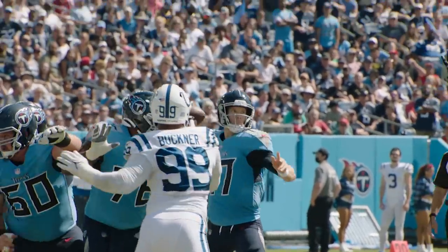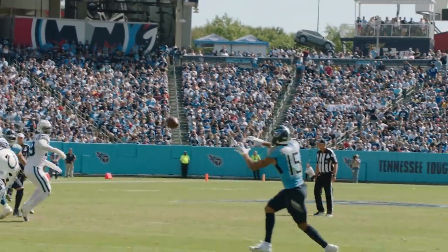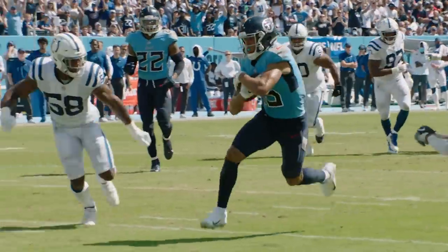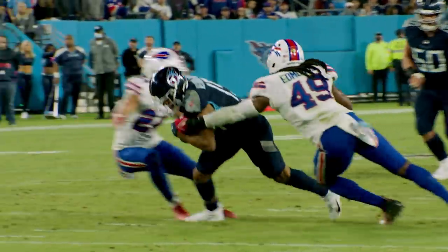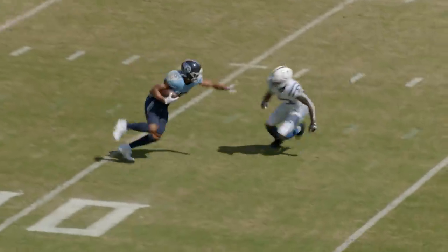Westbrook-Ikhina is on the field more in year 2 because he can go into the game at all 3 wide receiver positions, a rarity. And because he has realized that the NFL is still just football, the same game he played as a kid. That's definitely kind of how it feels. It's a childhood game that you fell in love with, and I had to remind myself that that's how it was. I feel like it's worked so far, and hopefully it'll continue to work.